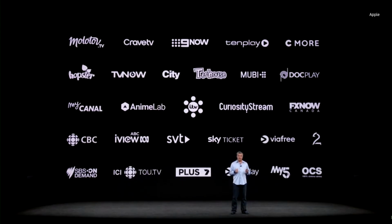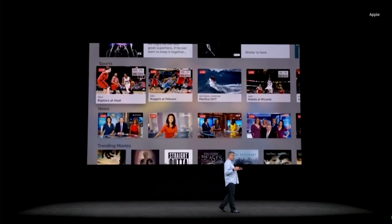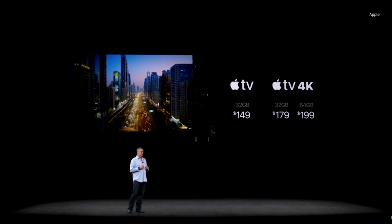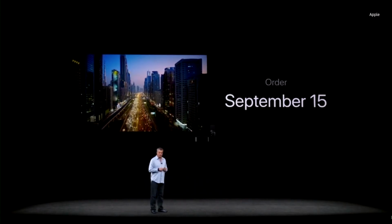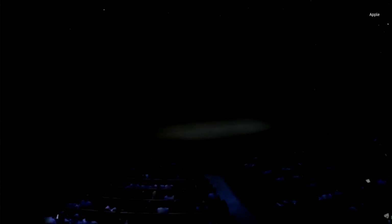Because we're bringing live sports, so you'll never miss a game. If you're a huge sports fan like I am, you're really going to love this feature. And in addition, we're bringing live news to the TV app. Now, let's take a look at those games. As you can see, we show you the score and the time remaining to help you decide which game to watch. The new Apple TV 4K starts at $179. It joins the existing one. You can order it starting on September 15th, and it ships just a week later.